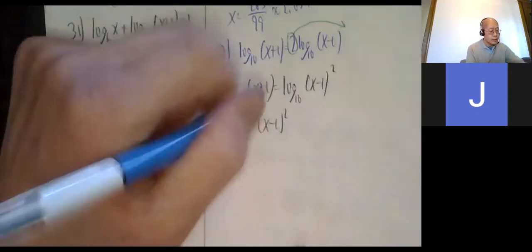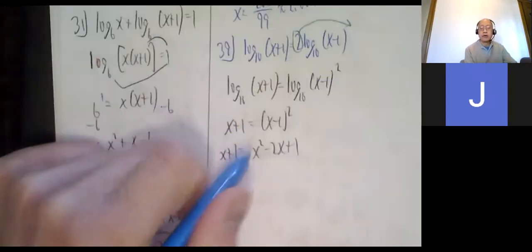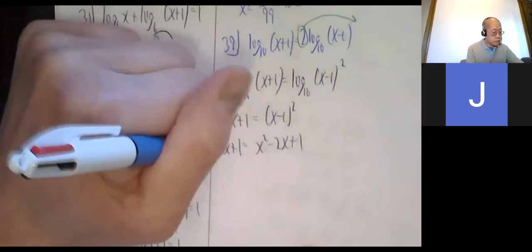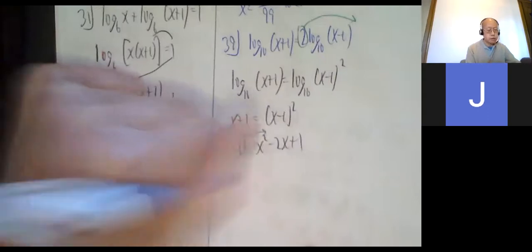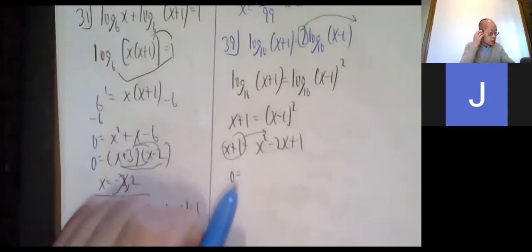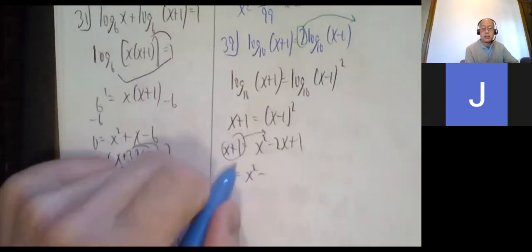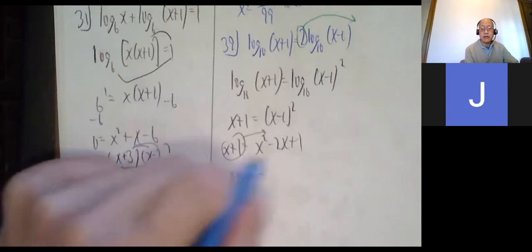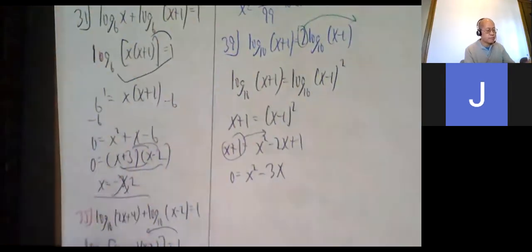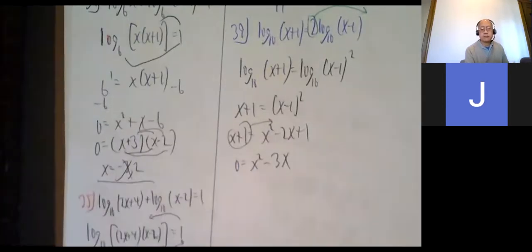Solve. Okay, x plus 1 equals x squared minus 2x plus 1. If I square this, right? X minus 1 squared is this thing. Okay, let's subtract these over, so I get a 0. Generally, whenever you have a quadratic equation, try to get everything on one side equal to 0. So that's going to be x squared. If I subtract an x, that's going to be negative x, negative x, negative 3x. And the ones cancel out, don't they? Yeah, so I just leave it like that.